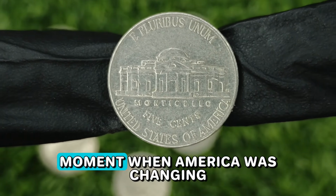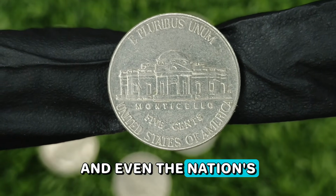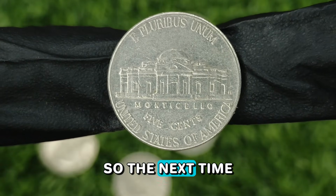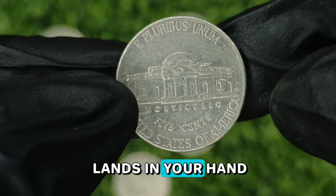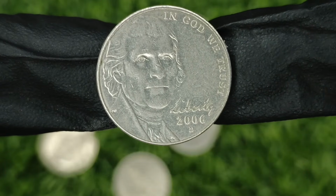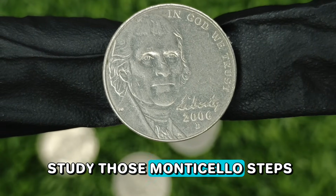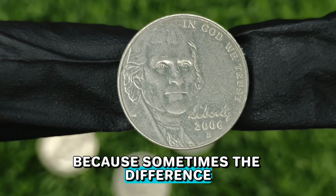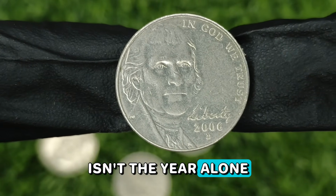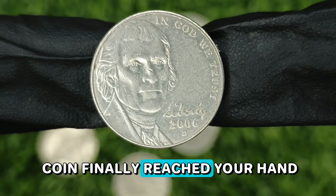The coin captures a moment when America was changing, technology was accelerating, and even the nation's pocket change was being redesigned to look toward the future. So the next time a 2006 D nickel lands in your hand, don't dismiss it too quickly. Look at Jefferson's portrait, examine the date and mint mark, turn it over, and study those Monticello steps. Because sometimes the difference between 5 cents and a genuine collectible isn't the year alone. It's what survived between the dies and the moment that coin finally reached your hand.